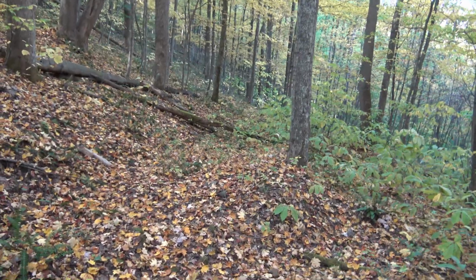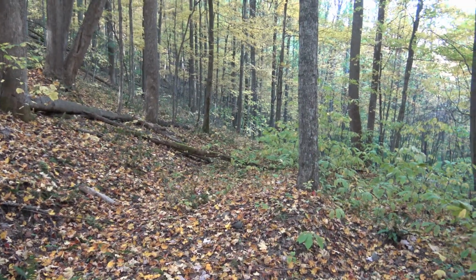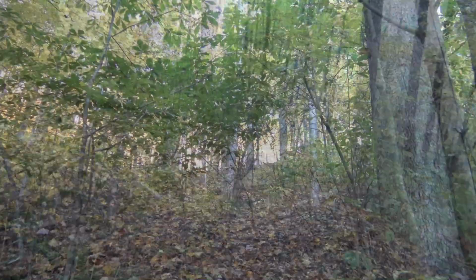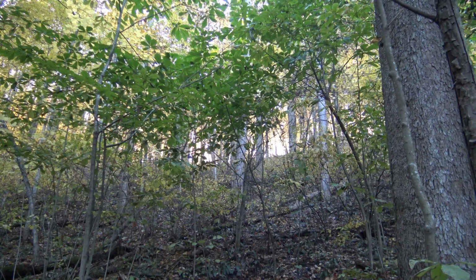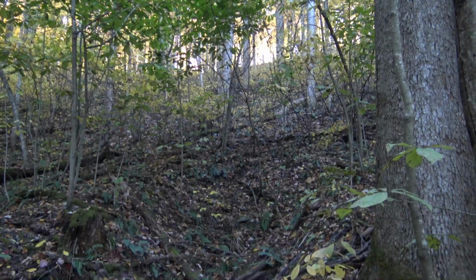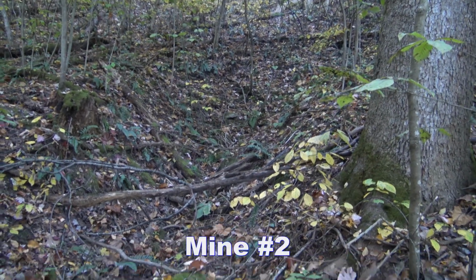So this old path right here, my GPS is taking me over to the 2 mines that were shown on the LiDAR map, so hopefully we'll see those. Now up there where the sun is, the gap, is the Florida Hollow Low Gap. So this second mine, and remember I said I probably thought it would be collapsed in from natural processes, it really is.